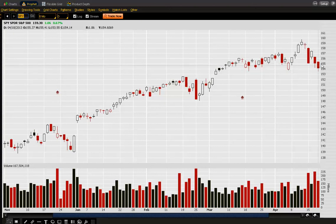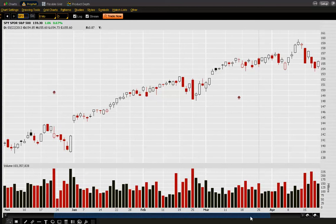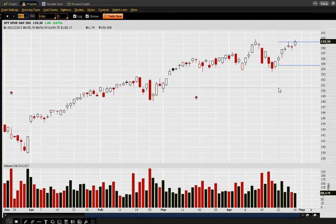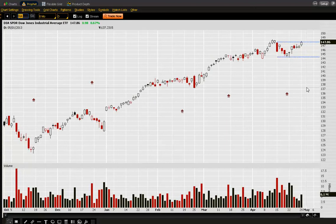So buying over the high of this candle, looking for stocks that are bullish in this scenario when the broader market is acting bearish, is a great opportunity to get into those long positions, because if you're wrong, there's a quick stop point just below the low, but if you're right, there's a great potential to get in a trend nice and early and then ride that trend to new highs. So that's the SPY, the Dow, pretty much the same scenario.